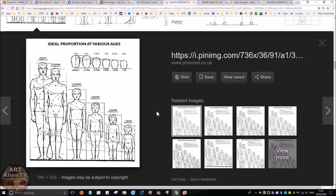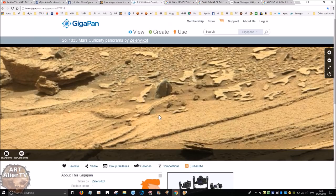But I'm assuming that the body proportions are much like ours, which may not be correct. They may be slightly different. So the body may be way smaller in proportion, much like a toddler or a 3-year-old, and not like an adult. So that's one thing that could be argued about, because we haven't got the rest of the body to look at, so we can't really tell. But I'm just assuming that the proportions are similar, because we're looking at a humanoid here, not necessarily a human.